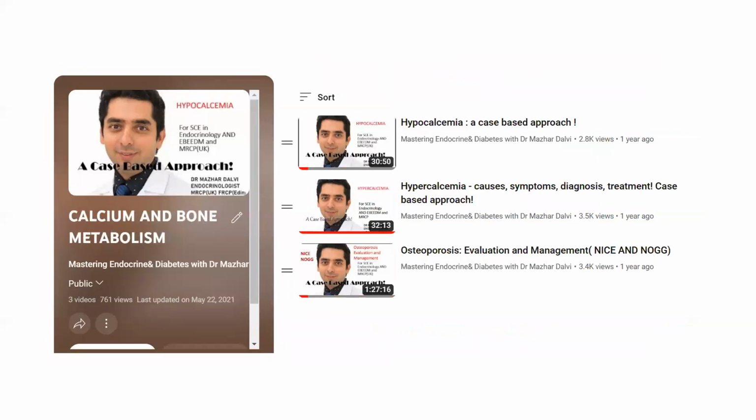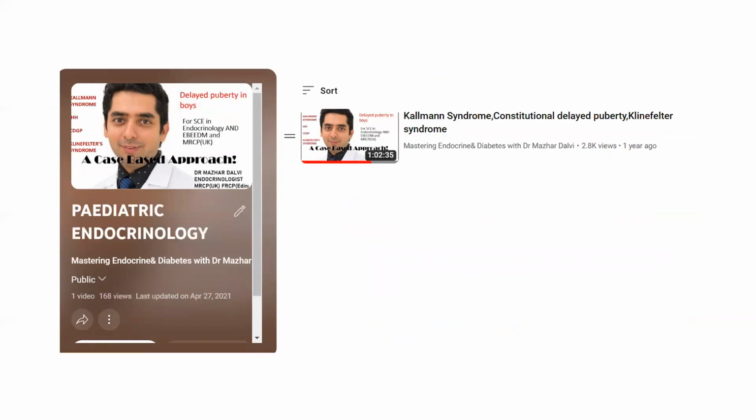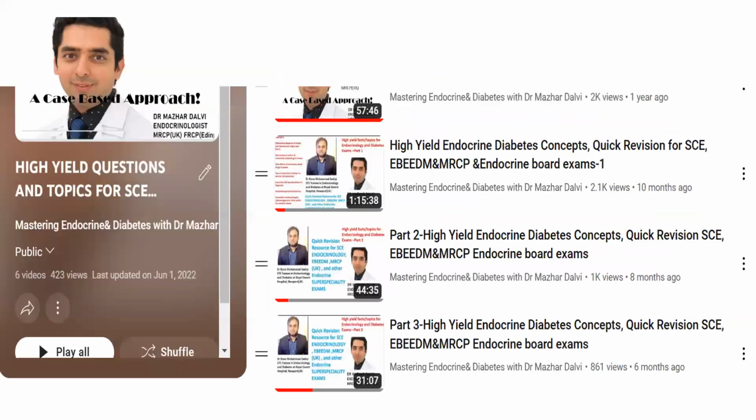There are topics related to hypocalcemia, hypercalcemia, and osteoporosis. In terms of osteoporosis, I've covered the NICE and the NOGG guidelines related to osteoporosis. Then there is a very important section on familial lipid disorders and familial hypercholesterolemia. There is also a session on pediatric endocrinology where I've discussed delayed puberty in boys, where I've talked about Kallmann's and Klinefelter's and constitutional delay of puberty.